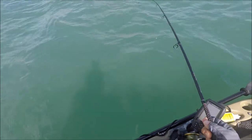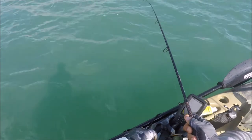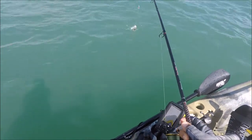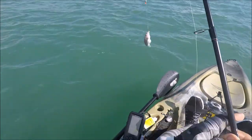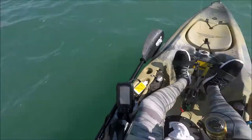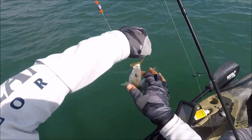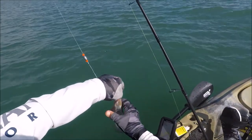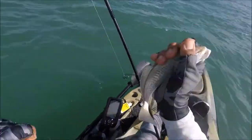Fish on! Seems like a catfish. Oh no, a little croaker. Look at that. Okay. Oh, we got something different. Be a good bait if it was a little smaller. Bye bye, croaker.